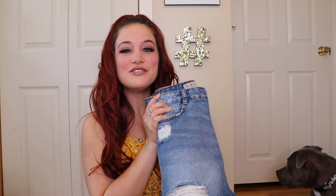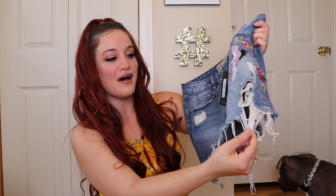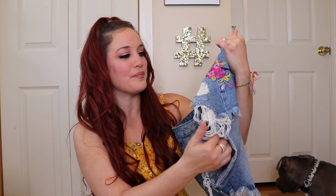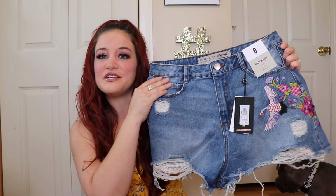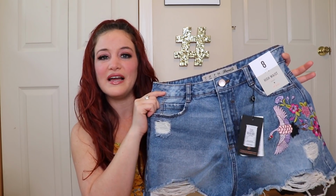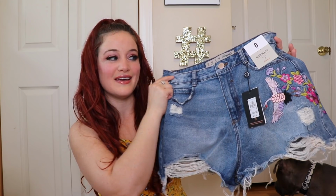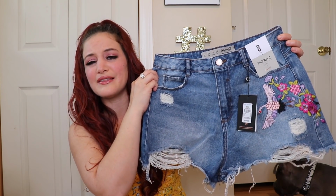And then I picked up this pair of ripped jean shorts that I am so in love with. They have a pattern on the side. So they're ripped right on the bottom, right where like the thigh is. And then I don't even know what this is. It's kind of like a bird and it has a bunch of floral threading on it. So pretty. These were $17, which I guess is not the cheapest. I think that you could find these elsewhere for the same price, but they're just really nice quality. They fit really well, and again, they're so stinking cute. I love them.